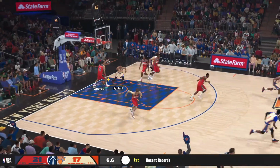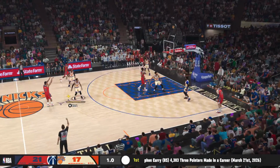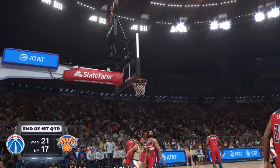Off on the layup. And a deep three. Going for it. Offense, the order of the day as the first quarter comes to a close. It's the Wizards. They lead by 4.